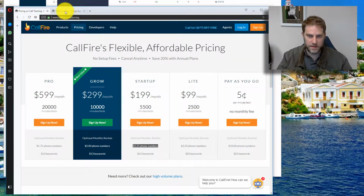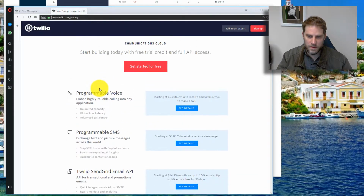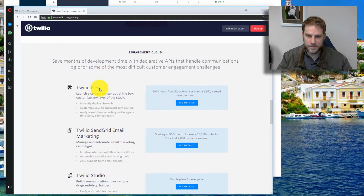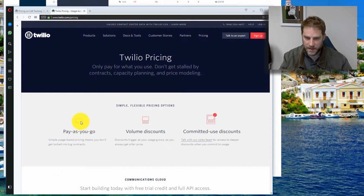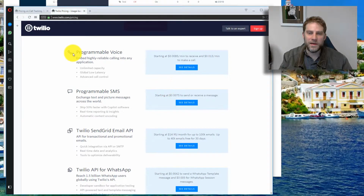Let's go to the Twilio pricing. Their pricing is much simpler. They just changed this. I had it before, but it's much less expensive. Pay as you go. Sorry, programmable voice. I'm not sure that's what we're looking for. Oh, there we go. 85 cents per minute to receive. Okay, and so these are all received calls, so I'm not making any calls with these.